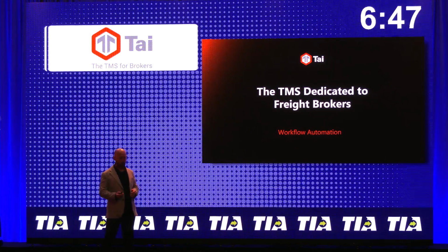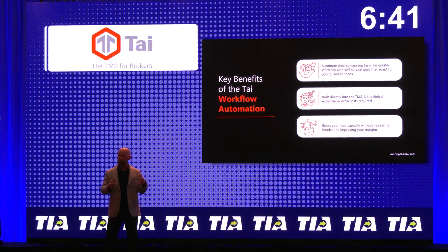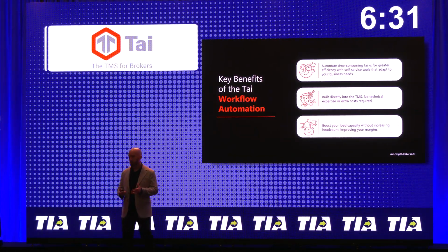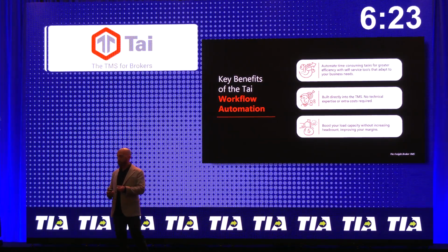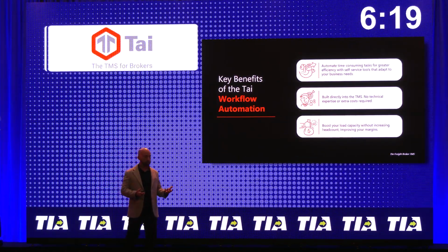Workflow automation is something that allows a freight broker to build their own automations. The interface is inside the TMS, so with a non-technical user, you can build out your own automations that suit your business needs. Now, automation can be a little bit of a buzzword. So just so you know, we do believe at TIA that an automation needs to have practical, everyday application. It needs to be able to produce tangible results. And if it's going to get usage, we think it needs to be very user-friendly.